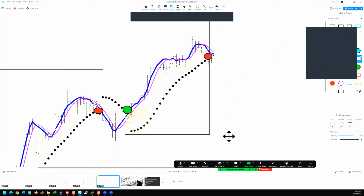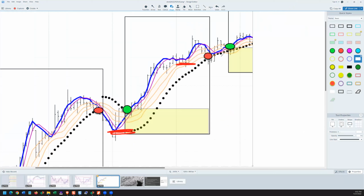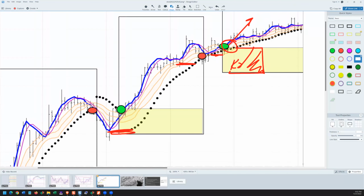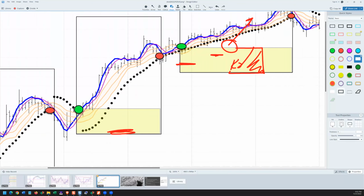Standard exit at the PSAR. Re-entry at the PSAR flip. What would you call that re-entry? Kata 2. Standard risk. I take the exit when the R10 crosses the PSAR.